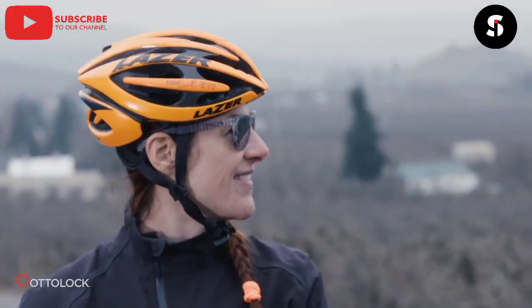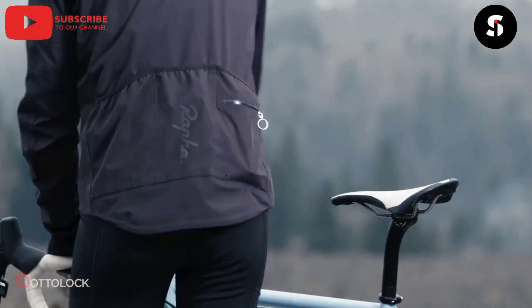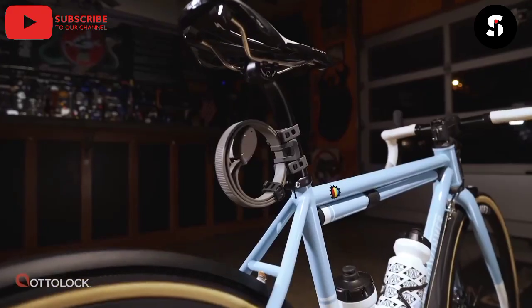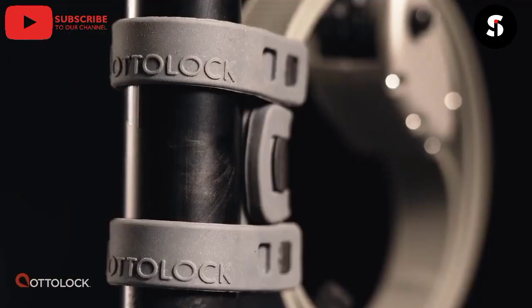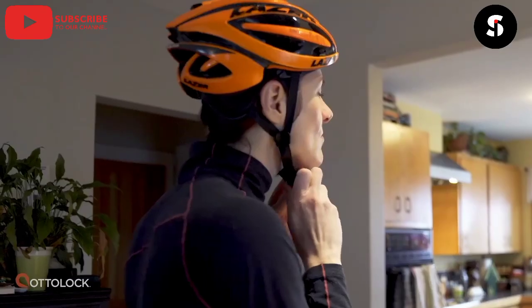The 16th gadget on our list is the Smartbike Lock. This lock uses biometric technology to unlock your bike, making it more secure than traditional locks. It can also track the location of your bike and alert you if it's moved.